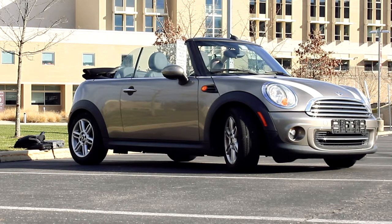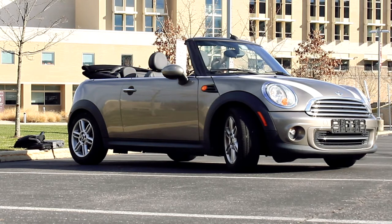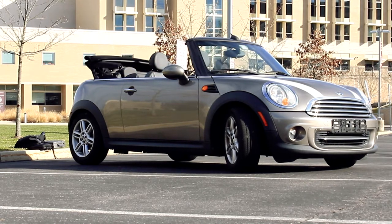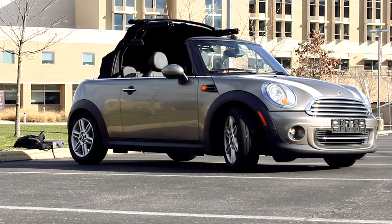Being that this is the Mini Cooper convertible, the convertible is actually very fast. To take it from all the way open to all the way closed only takes 19 seconds. And within that, it's only actually 15 if you'd like to leave the sunroof open, which is another feature that I'll talk about later.